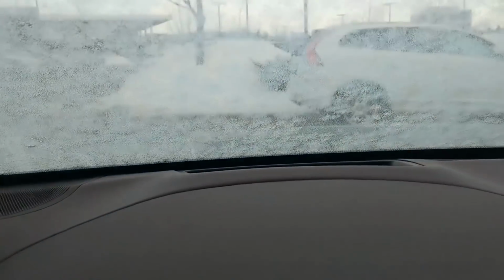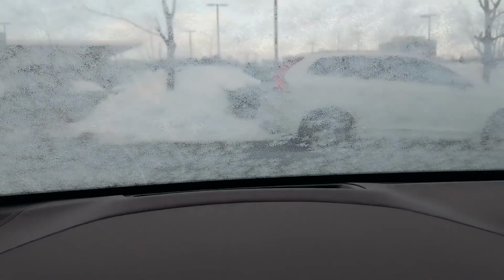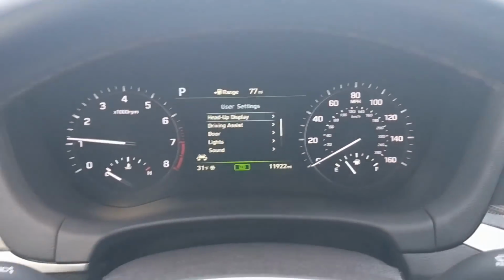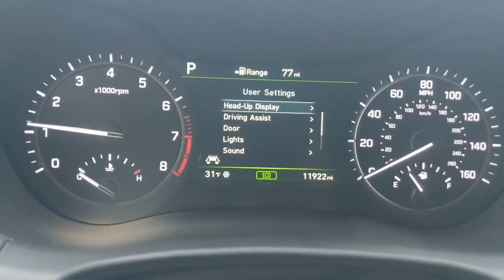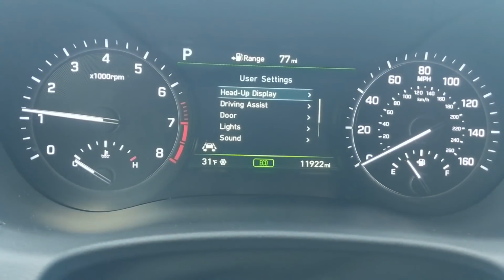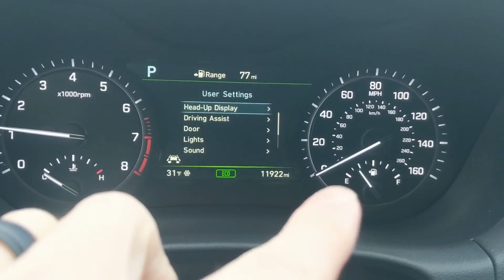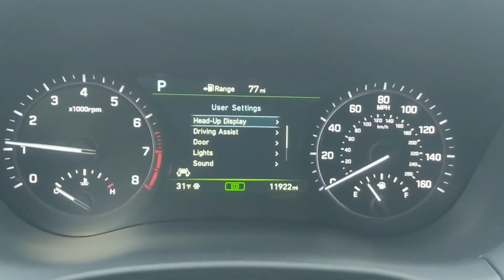Heads-up display, yes, we do have a heads-up display in this car. I don't know if you can see it with the frosty. Yes, you can see that little 0 there. But we'll wait for the screen to become defrosted to see it a little bit better. I do like the traditional gauges here. Your tachometer, engine coolant temperature, oil temperature, fuel gauge, as well as your speedometer. I like the traditional gauges. I like the range there at the top.